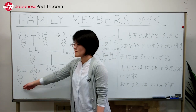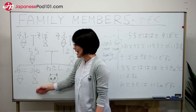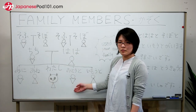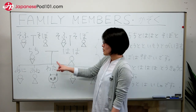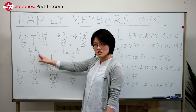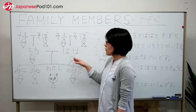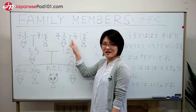So here is ani, older brother, ane, older sister, and ototo, younger brother, and then imoto, younger sister. And go up to here, and then here you have your parents. Father is chichi, and mother is haha. And go up, and then each of your father and mother would have parents.